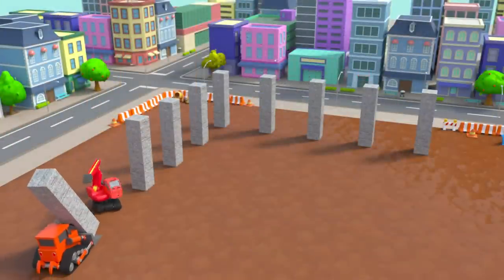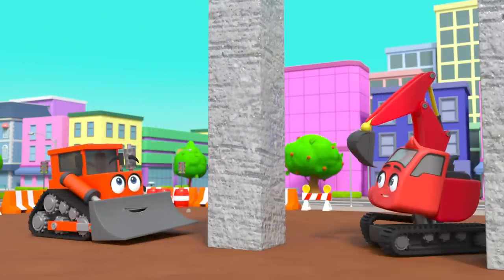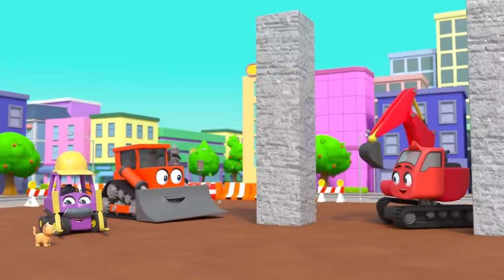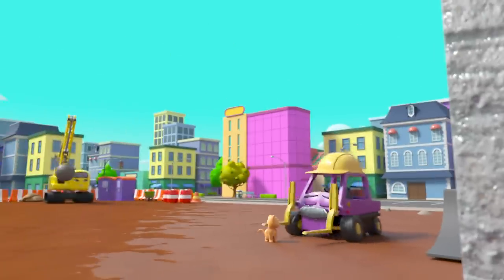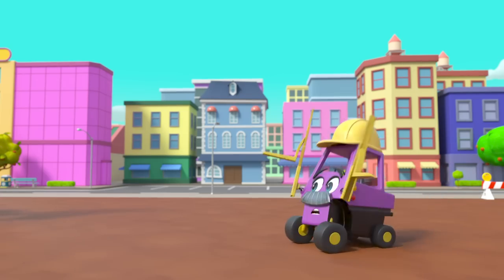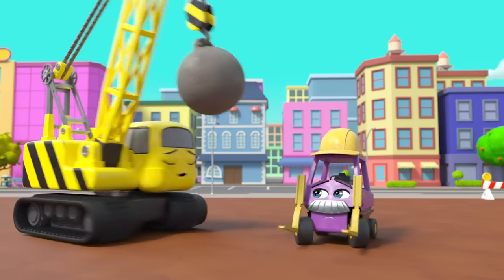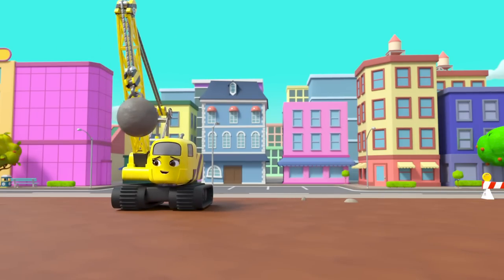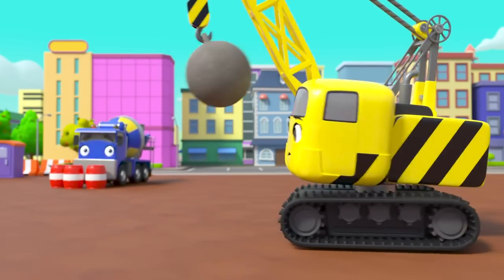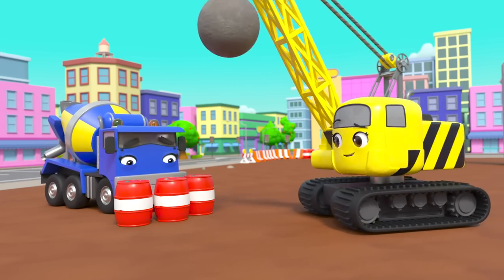Things are moving very quickly at the construction site. Digley and Bump are putting up these big concrete blocks. Great teamwork, guys. Oh, look, a kitten has come to say hello. Hello, kitten. Uh-oh, Mr. Rubble is worried that Daisy's wrecking ball could knock the whole thing down. Phew, that was a close one. Daisy has spotted CJ hiding behind some barrels. Poor CJ, I wonder what's wrong.